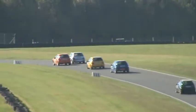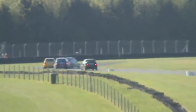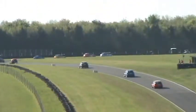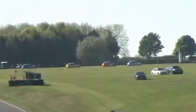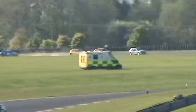He's on the inside line for Park Corner. He's got this one done already, hasn't he? Up to 2nd then for Martin Ward. Down to 3rd for Jake Farndon. 4th position there is Tibbs, and 5th is Tom Bell.